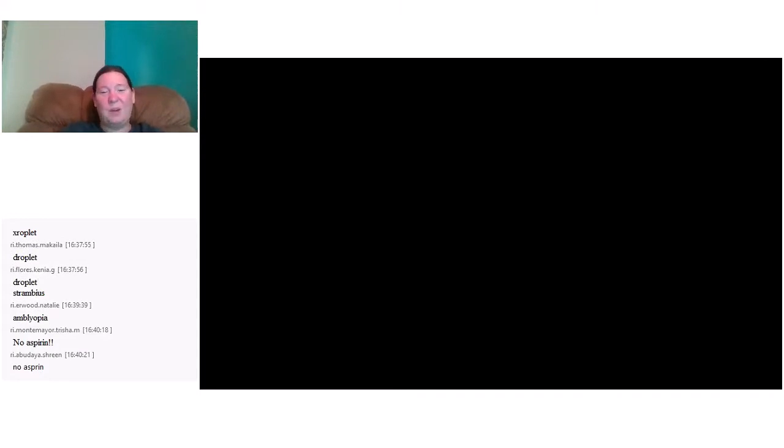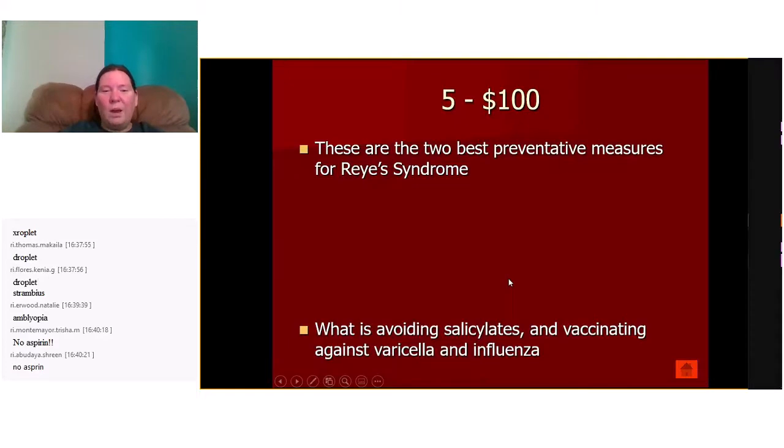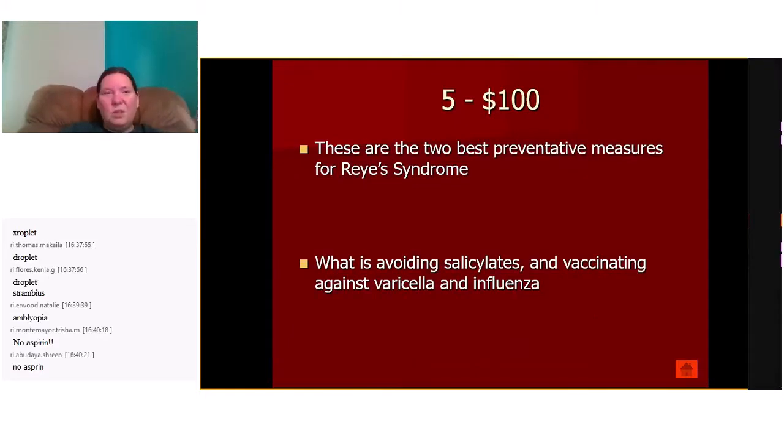Yes, no aspirin. So the two ways that we can prevent Reye syndrome are, one, avoiding salicylates, which is the drug class for aspirin, and two, making sure patients are getting vaccinated against these viruses so they're not contracting them and taking the aspirin.